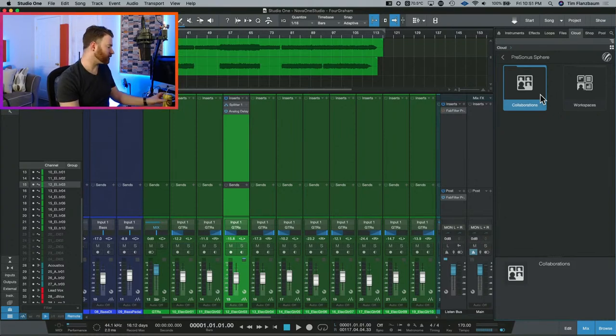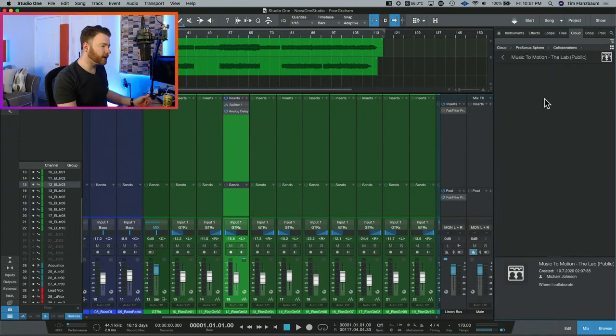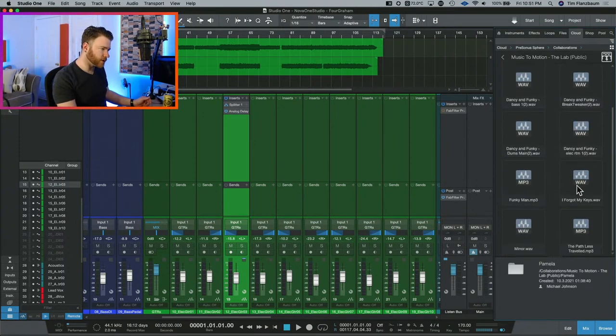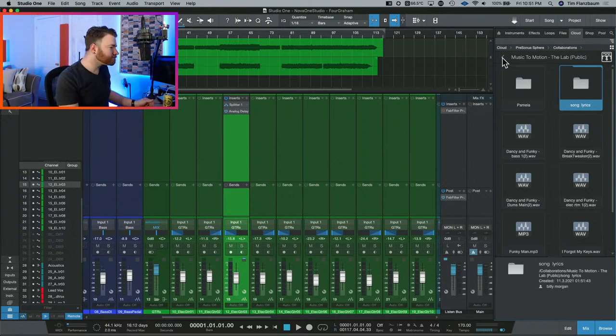I'm not going to go too deep into this because honestly I only have the one. Collaborations, here's the one that I'm a part of now. I need to join more. We need some resources to be able to help each other out. But here is the lab from Music to Motion. Hey, that guy's here. I can go in here and find different waves. He's got a folder here with lyrics, which, one of the things right now is there's no text support. So if this was a document or a spreadsheet or a PDF, you can't see it yet. I would imagine that's going to come in the future.